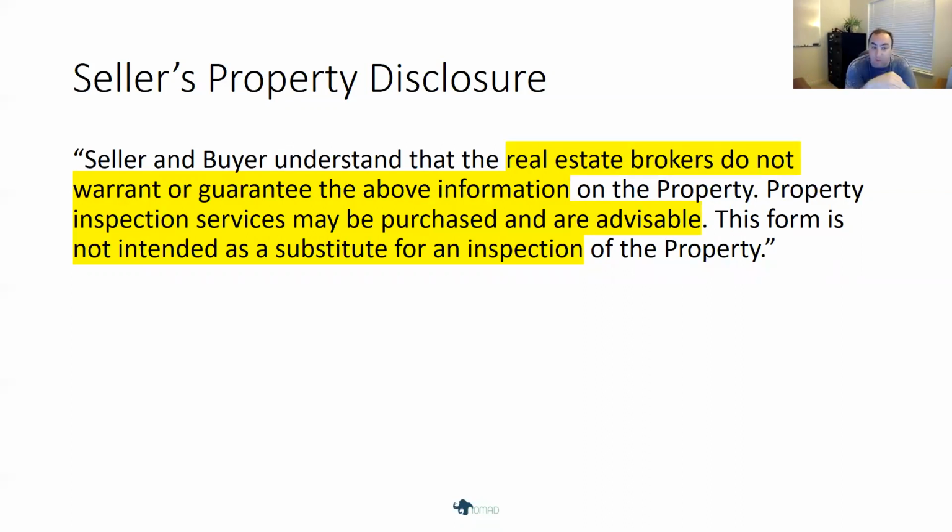Property inspection services may be purchased and are advisable. In case this is not written strongly enough, I strongly recommend on every single property that you buy, you get a property inspection done by a professional. Someone whose job it is to go and inspect properties for a living. They've seen dozens of properties this month, and they're good at doing this. They're kind of knowledgeable about the area. They're taking classes and they learn how to do it.